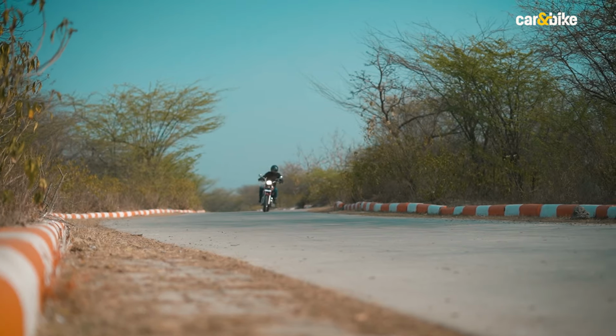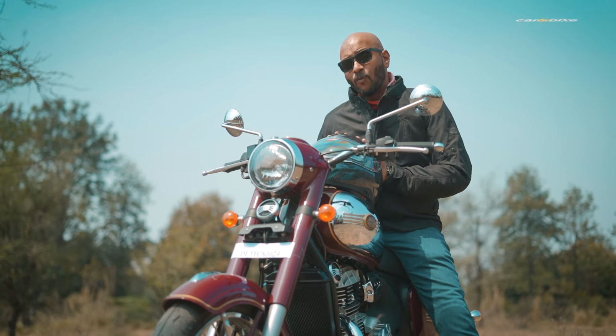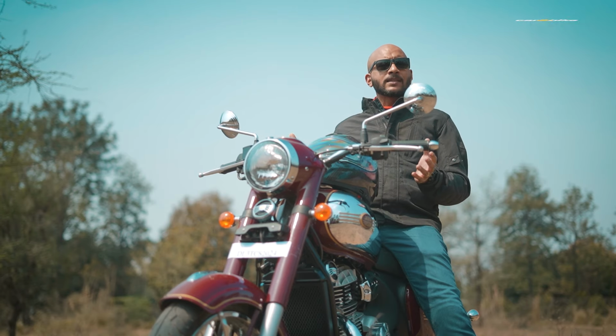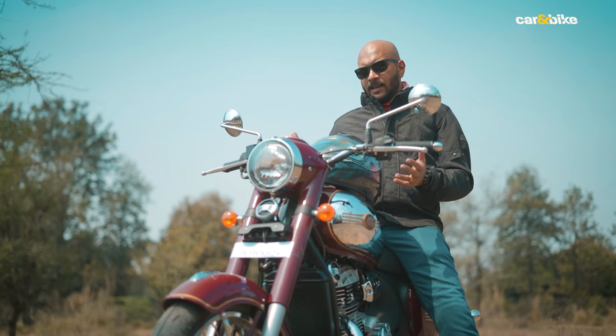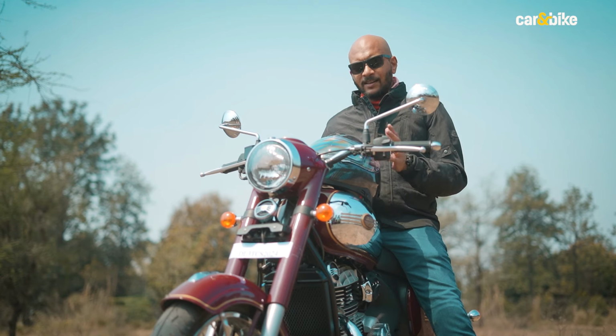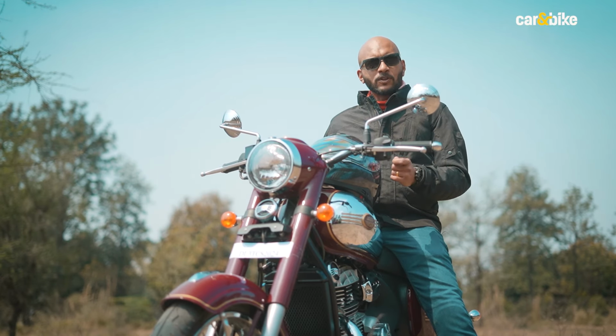And overall, I feel the new Jawa, despite the loss in power, you don't really need that kind of power. This is not a sporty motorcycle, so to speak. If you want sporty performance, you'd best look elsewhere. But if you want a modern classic, which is a short stroke, free revving engine, I suppose this one, the Jawa 350, will give you a sportier kind of an experience than any of the other long stroke format engines in this segment. So in that department, this is quite an entertaining motorcycle.